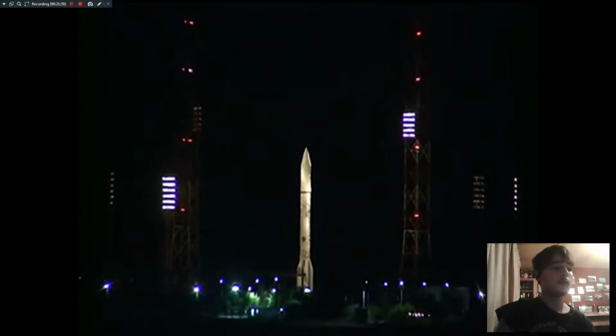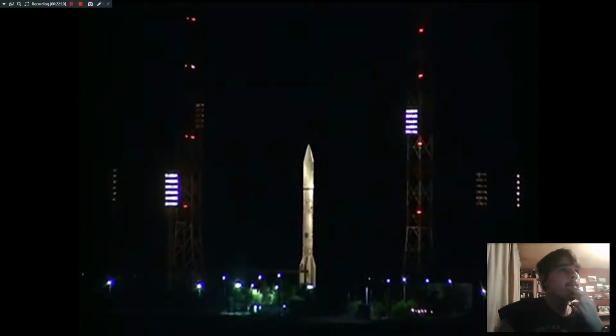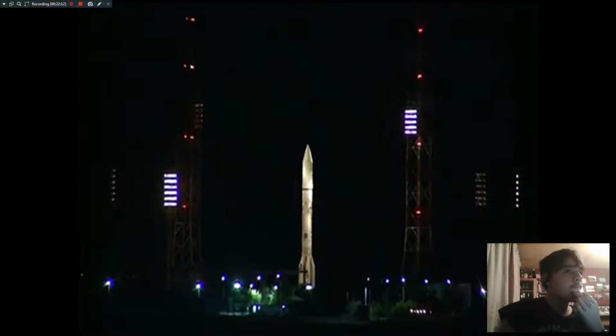Still, we should be able to see the vehicle go pretty far downrange this clear night. Probably might even be able to see third stage ignition. If not on our video, at least the teams in Baikonur will be able to do that. I hope we will. That would be very cool.